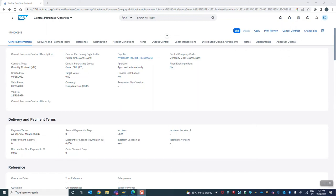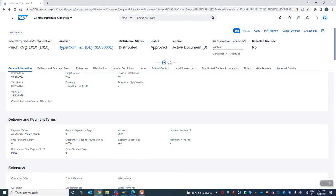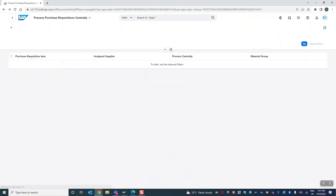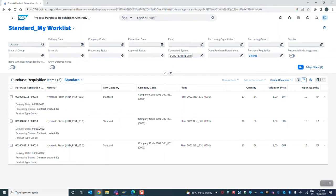We could see that the central purchase contract is already approved and distributed. Let's get to see the distributed contract details. So this is the distributed contract in the connected system. Now let's quickly go back to the process purchase requisition application and see the status of the purchase requisition items. Here we could see that for all, the processing status has changed to contract created.